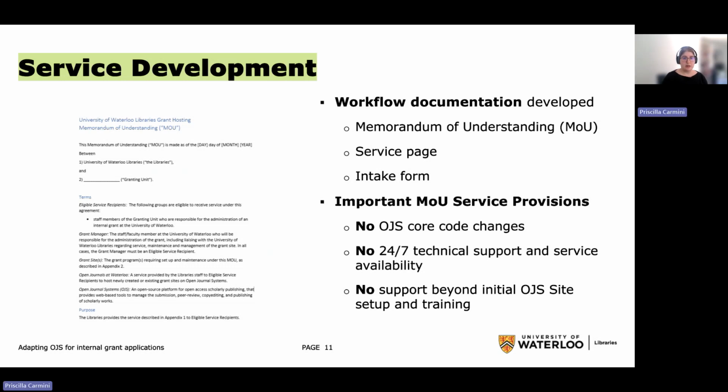We also don't grant or guarantee 24/7 availability of service and only offer technical support during business hours. And we also don't support grants beyond initial setup and training. Any administrative tasks associated with administering the grant are not the library's responsibility. A single MOU will be signed by our partners at the OVPRI. However, if another granting unit at the university would like to create an OJS grant site, they would need to sign another MOU with the libraries. In all cases, the service and the MOU would be reviewed at an introductory meeting with grant managers.